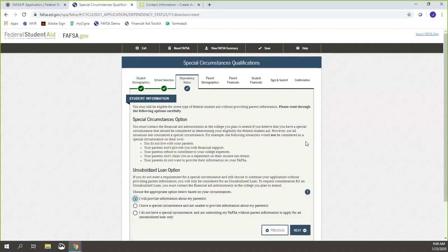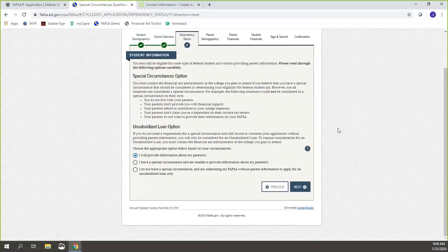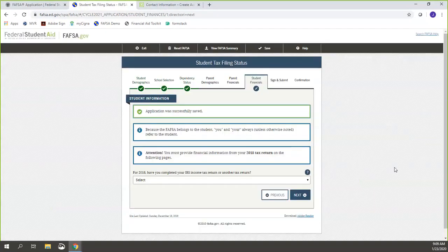And in this screen, this is your special circumstance screen. I would have them click the I do not have a special circumstance radio button, the third one here, and click next. Some students, and it's funny, where I've helped a lot of students navigate these screens, they haven't read anything, but some that are a little bit more inclined to read will read, you're only going to be considered for an unsubsidized loan, and so on. That's all true. But again, guys, this is correctable.